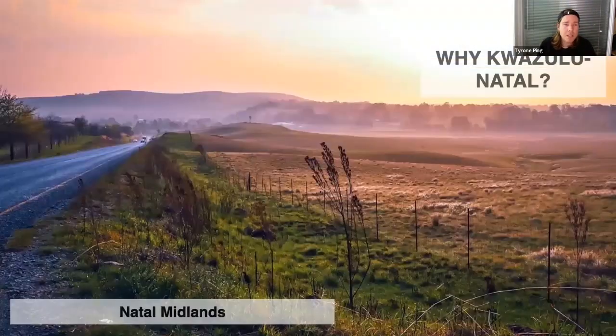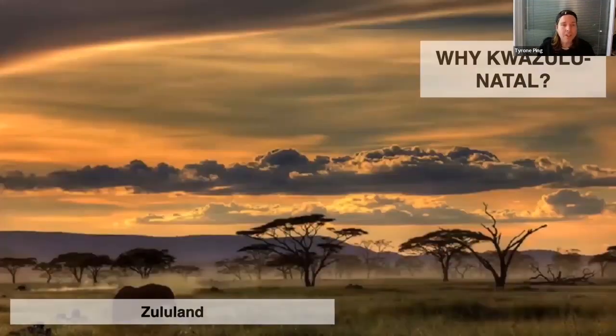We look at the Natal Midlands, which traditionally was a really large habitat filled with thick, dense forests. It's now been cleared for a lot of farming, but there is still an amazing diversity of grassland species, including the endemic Natal Midlands dwarf chameleon, which is going to be a real highlight of animals to see on our trip, and can still be found in the region with relative ease if you know where you're looking.